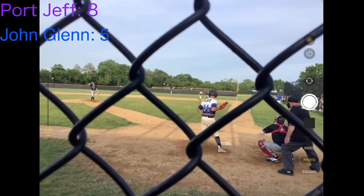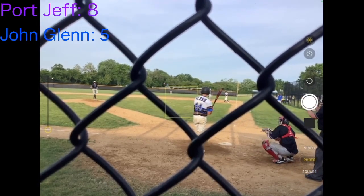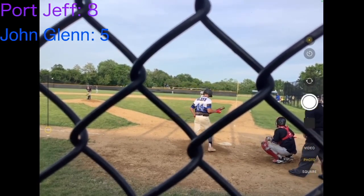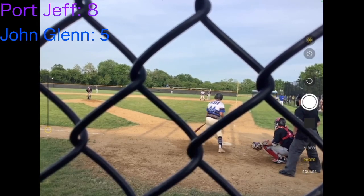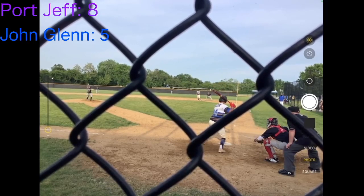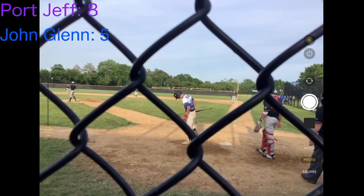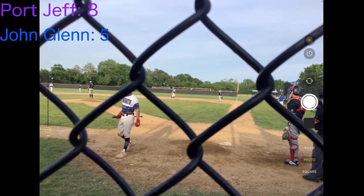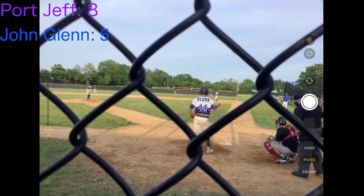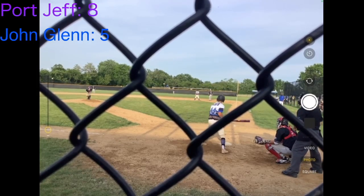Next pitch, outside, doesn't get called. And this is kind of this inconsistency we've seen from the umpire in this game throughout the game. But it was outside, so that one does get called a ball. Next pitch now. That one's going to be swung at. Third base coach makes the plays. That one's going to be fouled. As he steps back into the box.